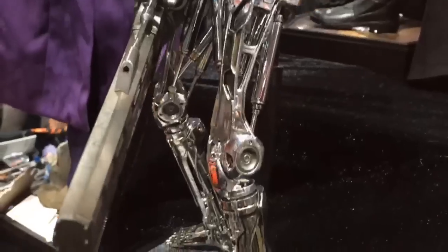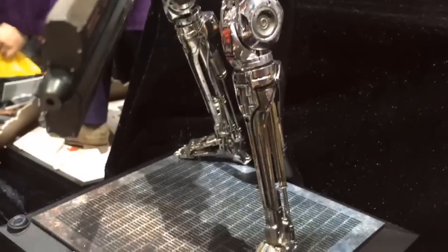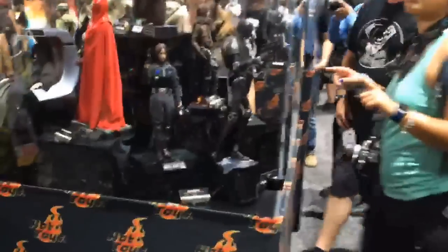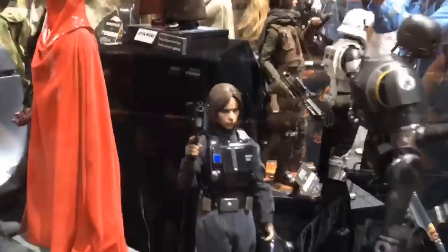Very cool, very cool. Wow, very complex. All that detail in a 6 scale figure. And now we're gonna move over to Hot Toys Star Wars figures. And then I'm broke.